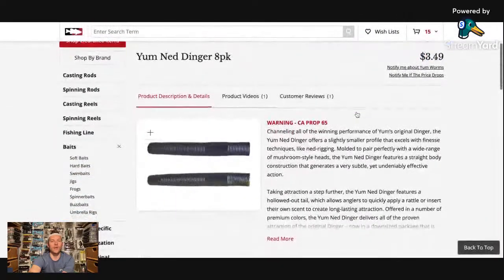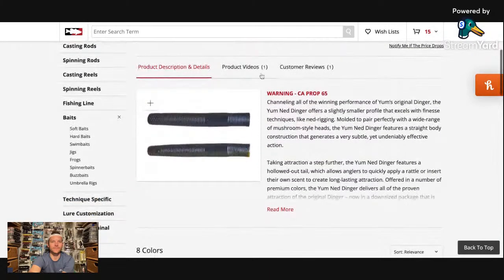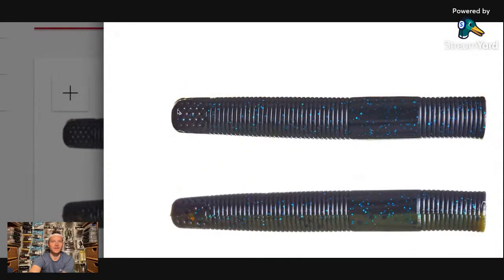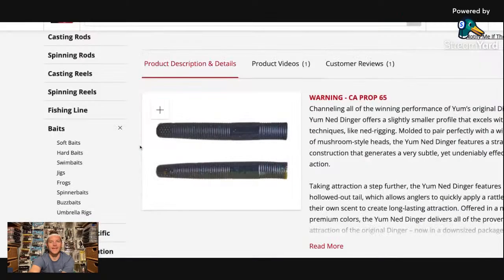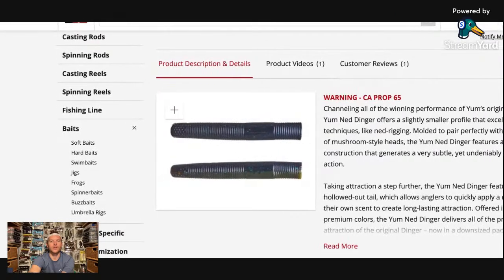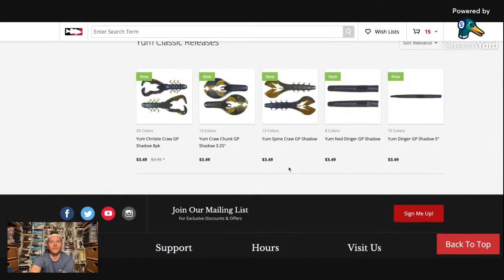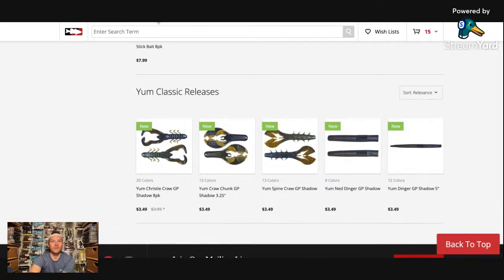This is the one that you need to know about, is the Yum Ned Dinger. The Ned Dinger. The tail of this guy is hollow. You can put some scent or a rattle in this thing and it will still float. It has no salt and is a floating, unassuming Ned rig bait. Surprisingly good. Other than that, whatever, that's the entire deal with Tackle Warehouse and the classic releases.